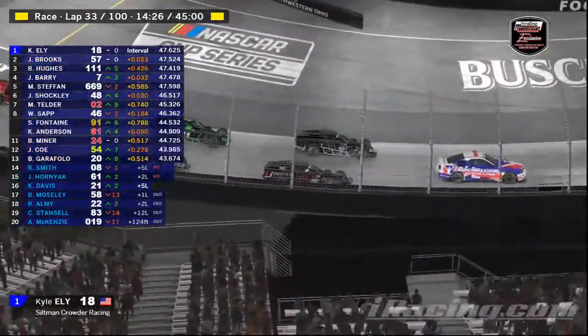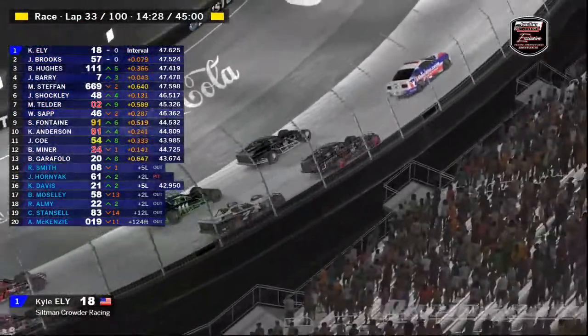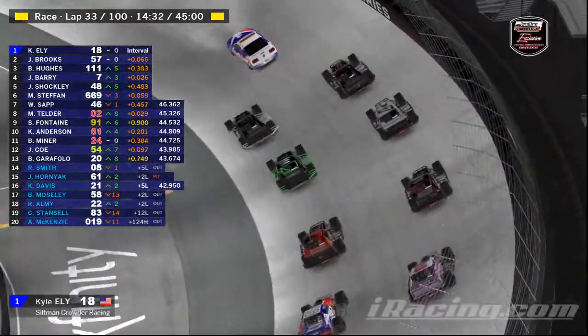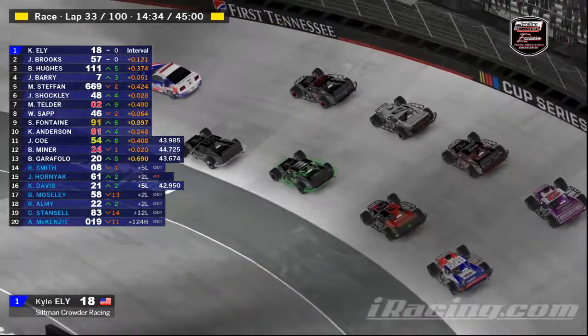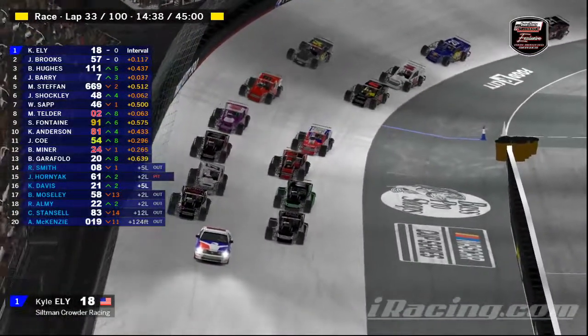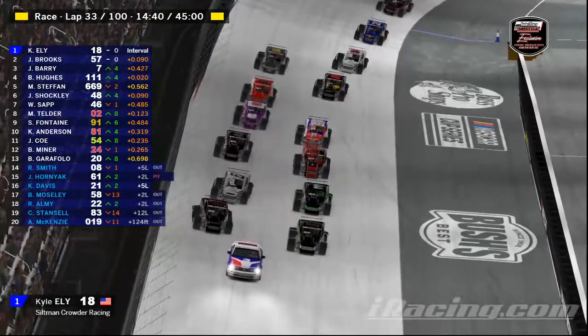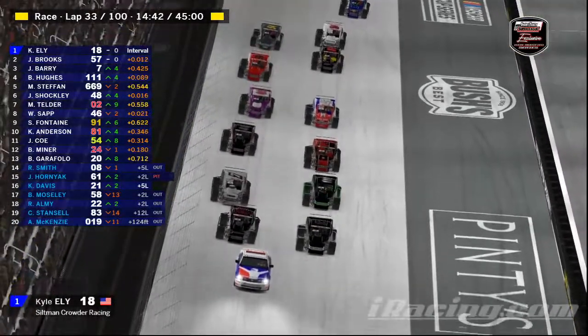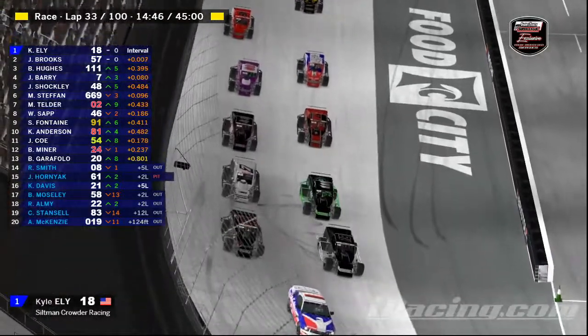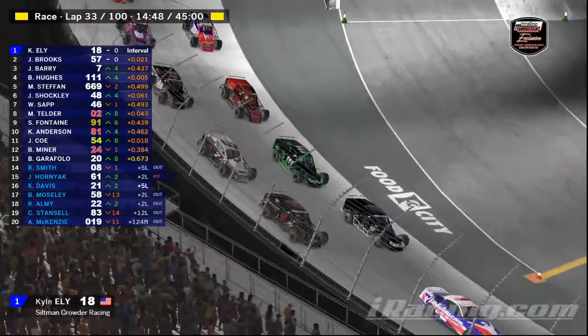And meanwhile, the lights on the pace car have gone out. The guys are lining them up double file here. It's Kyle Eli in the lead with Jake Brooks up top. Then behind him, it is the 111, the green and black car of Brandon Hughes down below. And up top, it's the white car of Jordan Berry.